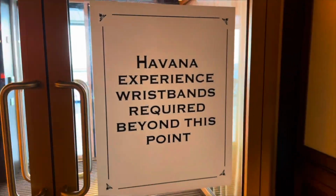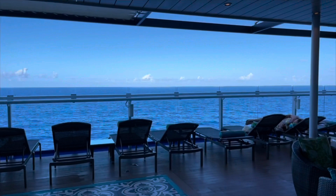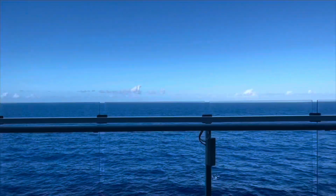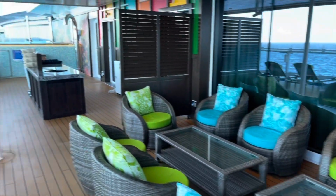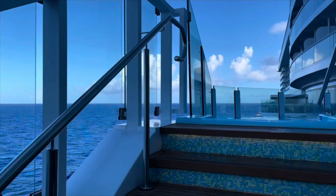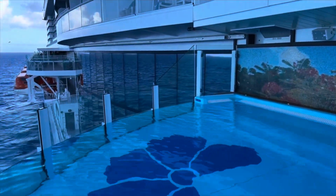Hey. Now let's go back to the Havana guests' perks. We have this exclusive area, and you have to show a Havana wristband to get in. Once you're in, they have this exclusive bar and some lounging area with these beautiful chairs. And finally, this gorgeous Havana infinity pool right on the side of the ship. It's very shallow though. I'd say it's more like a spa, whirlpool kind of thing.